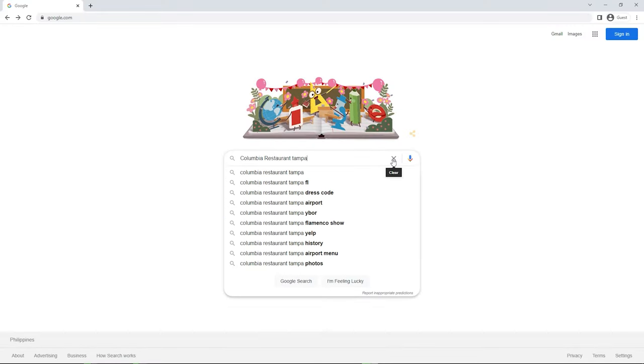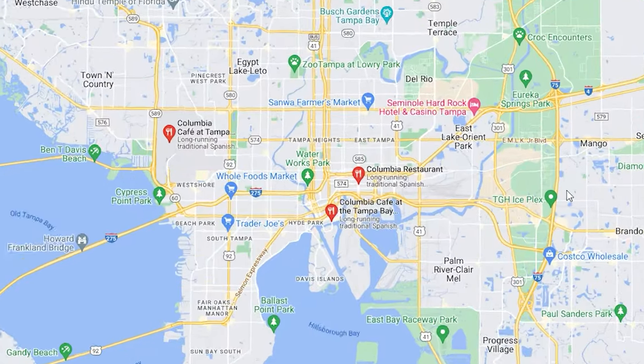We're here today at the Columbia restaurant. It's in the Ybor location. It actually has 7 locations total. It started in 1905, and so it's almost about 120 years old.